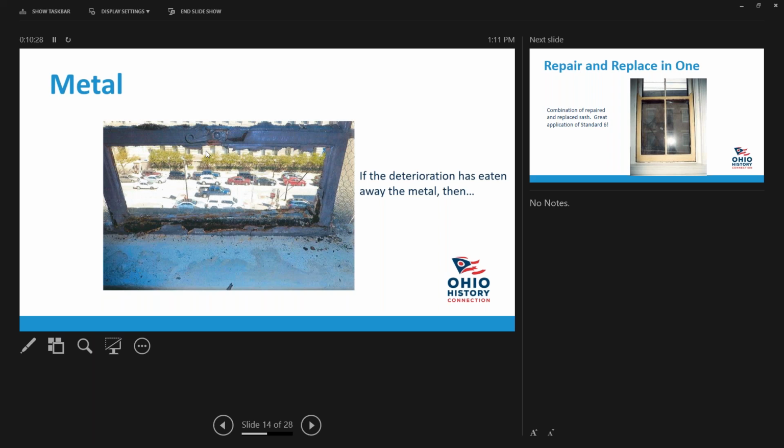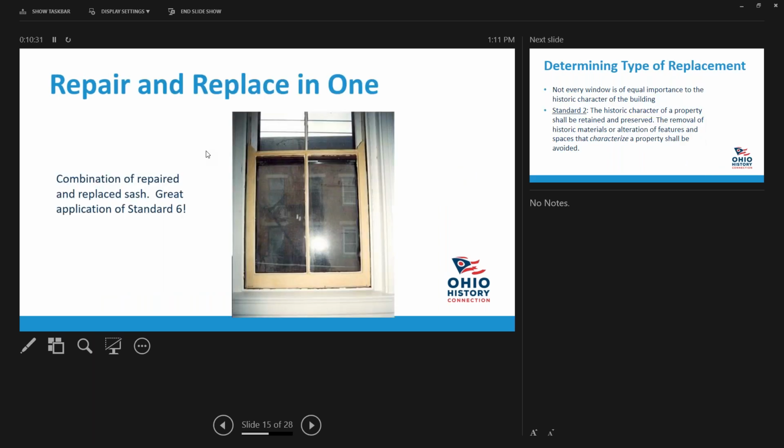Probably not a good candidate for repair. This is a cool picture because it's a repair and replace in one. So that bottom sash needed to be replaced because it was damaged beyond reasonable repair, which kind of makes sense because even on a double hung window, the lower sash is going to get the most up and down, even more so than the upper sash.